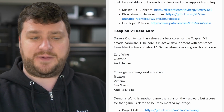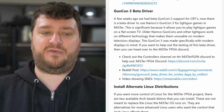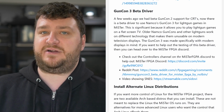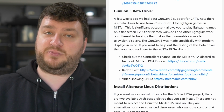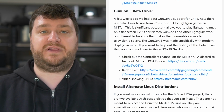So that's really great. There is a beta driver being worked on for the GunCon 3. And this is kind of a unique scenario because the GunCon 3 doesn't require a CRT. It's got sensors that you put on the monitor and it can be used by pretty much anything, but they're really expensive.